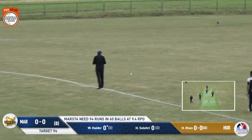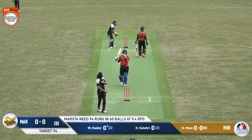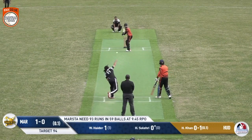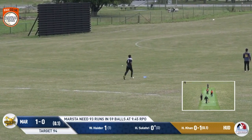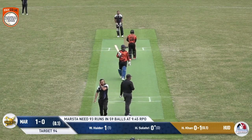Off and underway immediately in the run chase. Deep backward square leg, who was aforementioned, is straight into the action. And Soleri off and running as well. There is deep backward square leg out there, but he swept it over his head. Well, that's an audacious shot.